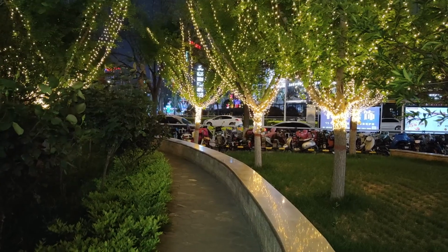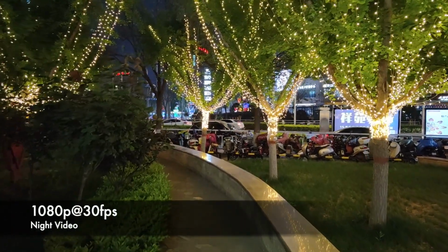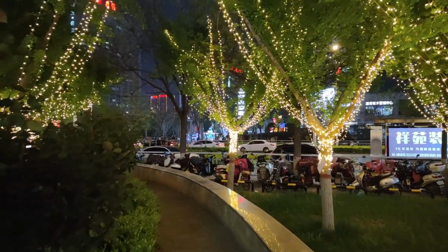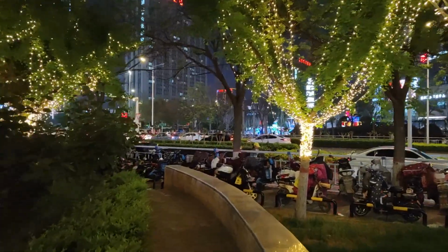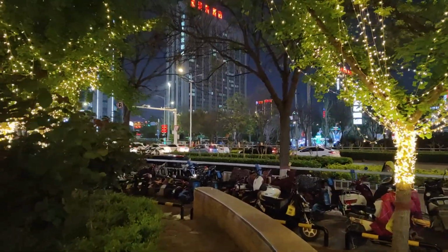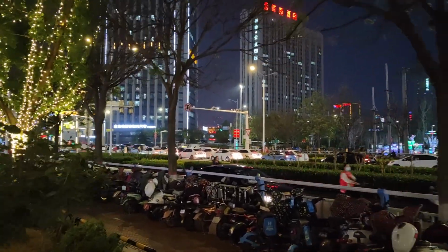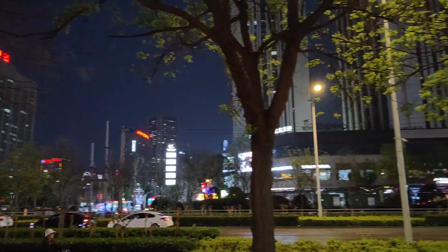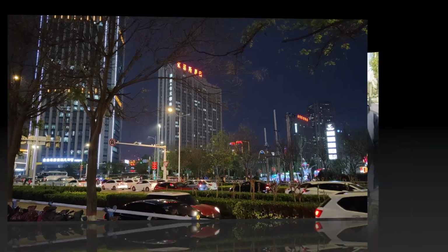What do you think? All right, so this is the Oppo Find X3, 1080p at 30 frames, shooting at night, because I figured this is the one that most people will use, the default mode. So this is what it looks like when we're walking. All right. And there you go. 1080p, 30 frames at night.